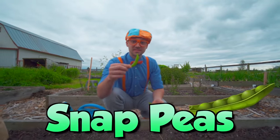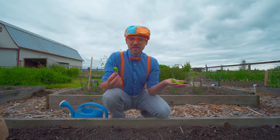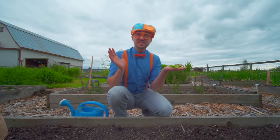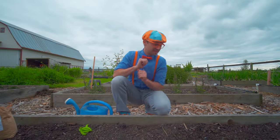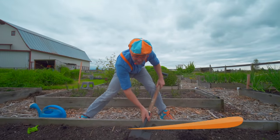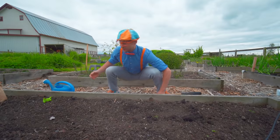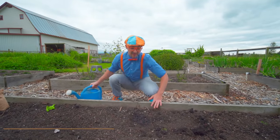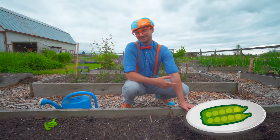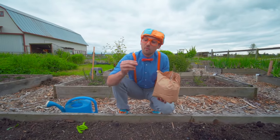These are called snap peas. And they're so yummy. I think you and I should plant some snap peas. Okay, so to plant some plants, you need a shovel where you dig a hole in a bed of soil, just like this, and put a seed right in the hole, fill up the hole, put some water on it, and then after a lot of sun, and some more water, and a lot of love, it'll grow into a tasty plant.